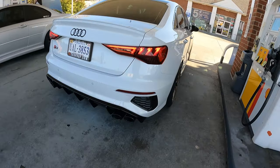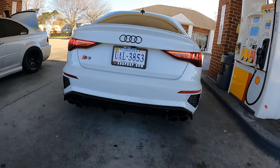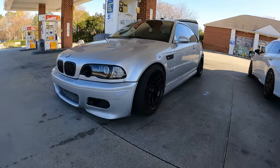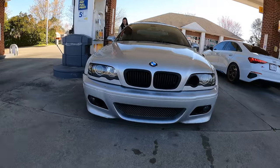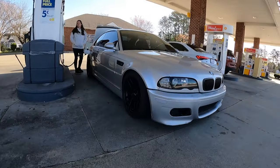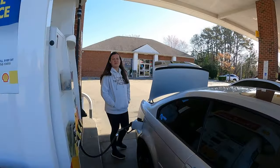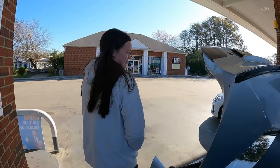Car's a little dirty, a little clean. You guys probably can't tell on camera. This thing, gorgeous. Needs a paint job and some suspension, but it's beautiful. You gonna be on camera today? Well, you gotta be.